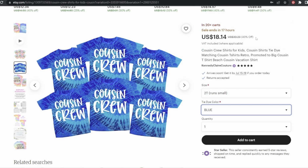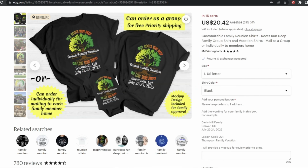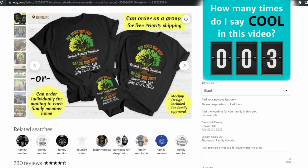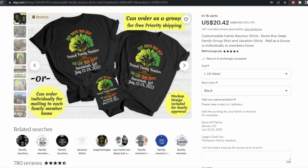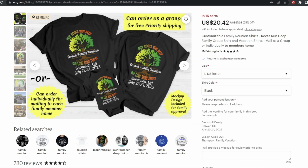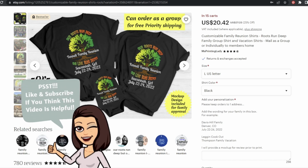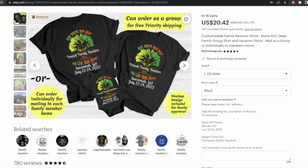All right, moving on to number 12. This is a custom family reunion shirt. Now, this is super cool. It is a bestseller and it's in 15 carts. This is cool because it is also something that you would typically purchase more than one of. So even if you only bought one for your family, you are more than likely going to have other family members purchase the exact same thing, which means it's a personalized design, but it sells in multiple quantities. So the work is streamlined and the profit margin is increased significantly. The more products you sell per order, the bigger your profit becomes when you're selling print on demand. So I did want to point that out because these group types of shirts can be really, really profitable.